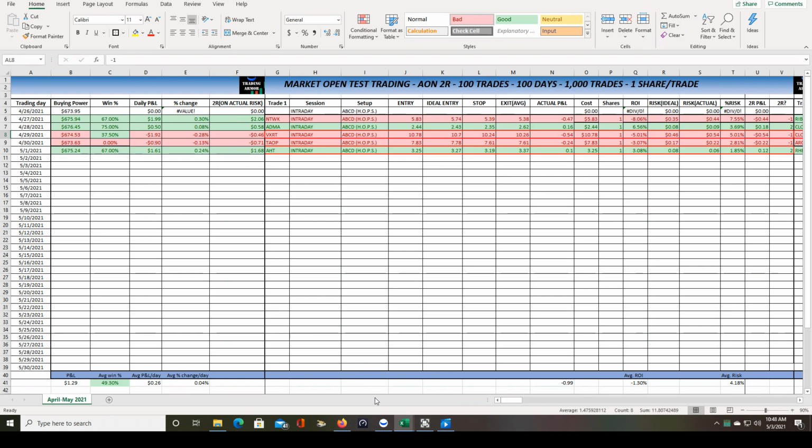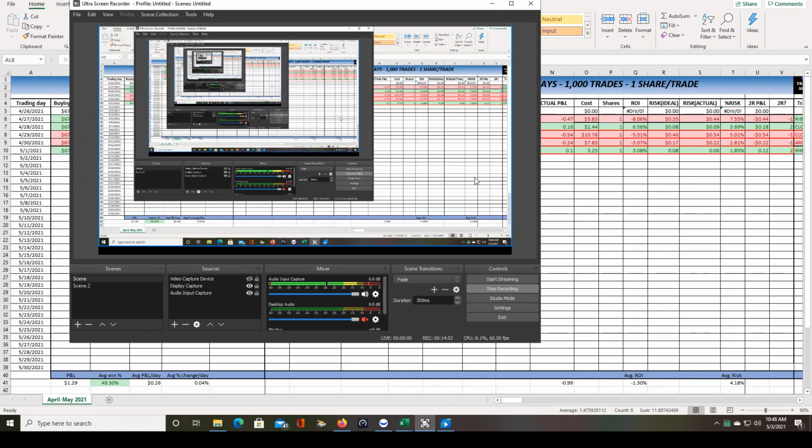So let me know if you have any questions about these trades or any others. And as always, take your stop losses no matter what, honor your profit target, and in the long run, you should be green. Take care.